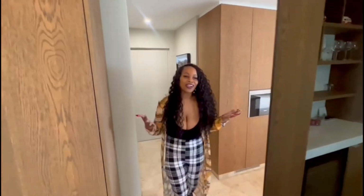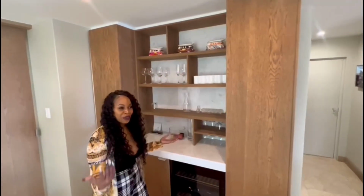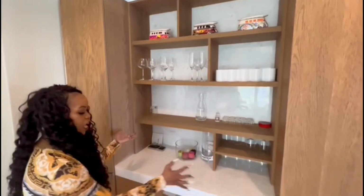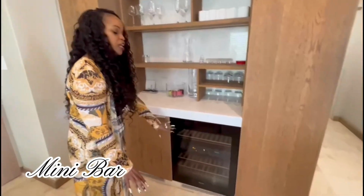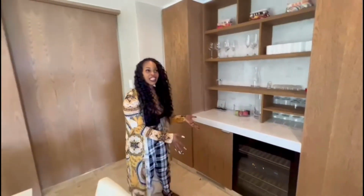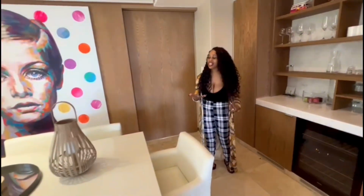I know we're on vacation. You might want to have a little libation, a little adult beverage of your choice. Here is the bar and wine area. She has a wine freezer here. You can just put your drinks in there, and whenever you want them, they're there for your taking.